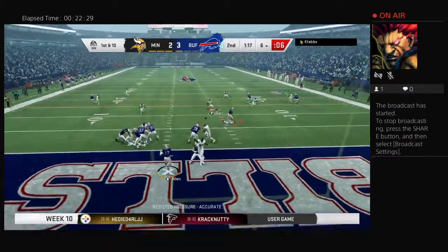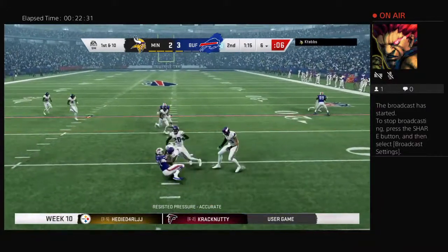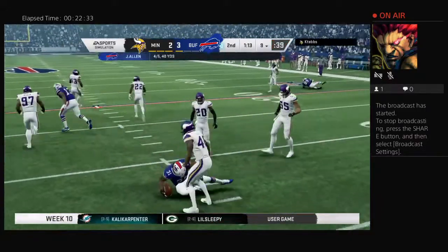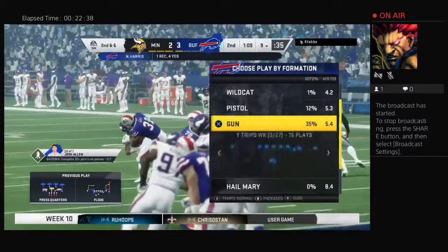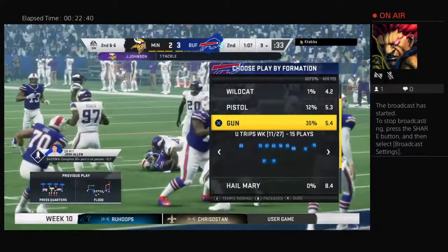Throwing on first down is Allen. Finding a safety valve here. That's complete. And they'll mark him down right around the 9, just shy of the 10. A gain of 4 on the play, and it'll make it a second down.